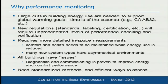So this is really fostering a whole new level of performance checking and verification. And it also requires a lot more in-space measurements now than we ever did before. All of the what we call indoor environmental quality sensing, I'll talk more about that in a minute, now needs to be done in order to ensure that we're delivering comfort and health as we're reducing energy use.